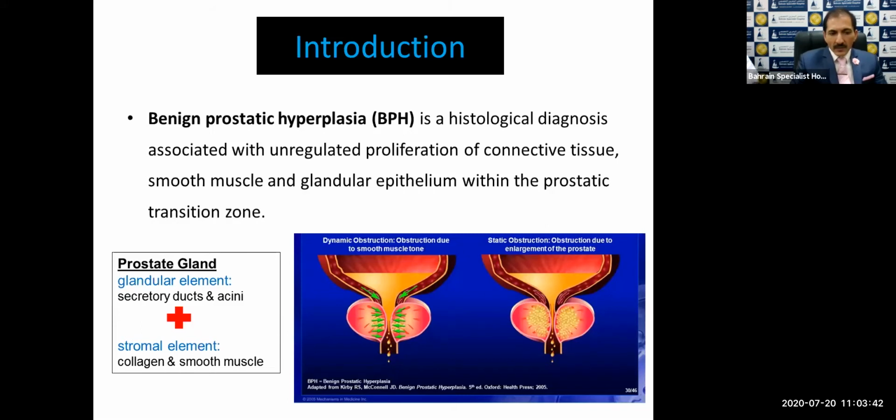We must remember prostate gland has got two key components. It's got a glandular element, which has got secretory ducts and acini, and a stromal element, which has got collagen and smooth muscle. There are two phases of this obstruction, which is dynamic obstruction, which is mainly due to the smooth muscle tone. And the other component is the static obstruction, which is due to enlargement of the prostate. This is a mechanical obstruction.